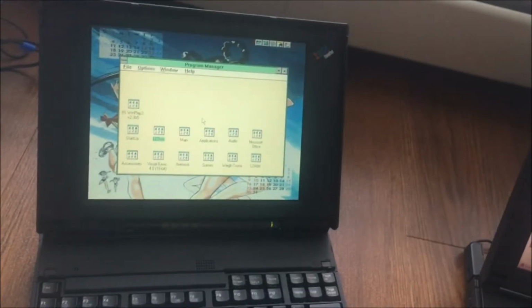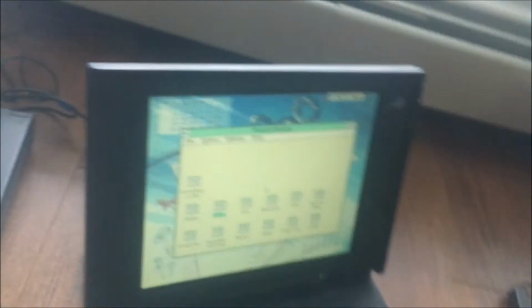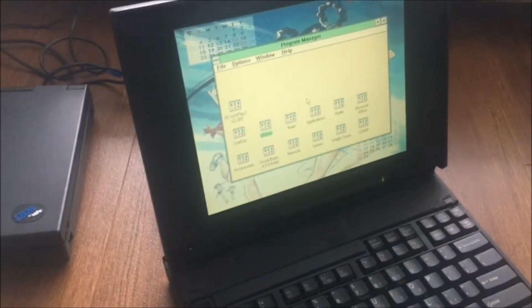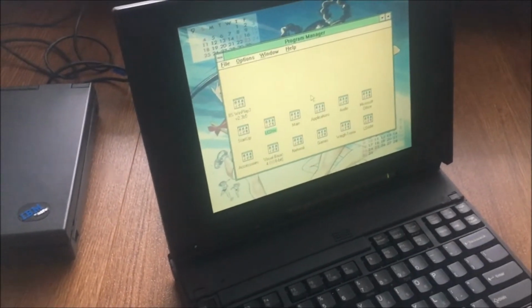This one is running Windows 3.1 with DOS 5. And I'll give you a little tour on the outside. This one, unfortunately, is missing the door for the PCMCIA. On the back right here, this one still has the door for the I/O, and we got our auxiliary ports right there. I also have a hard drive that's running OS/2 Warp 3 on this, but I recommend Windows 3.1 because OS/2 doesn't have any sound drivers for this ThinkPad. What a shame. Moving on.